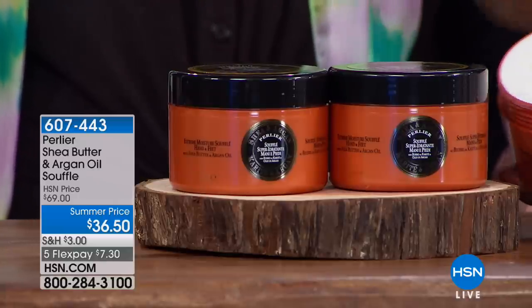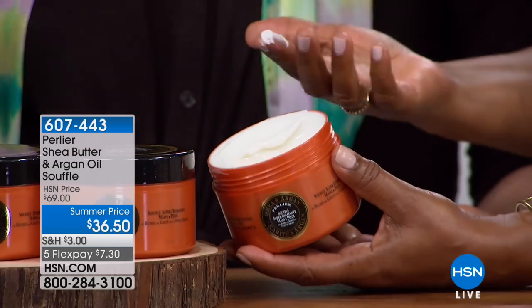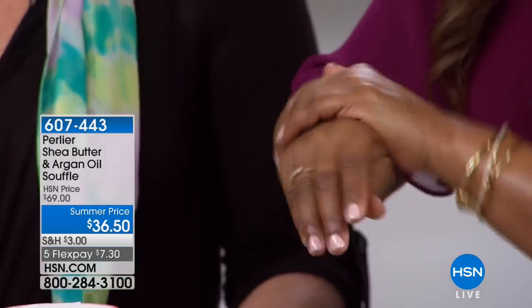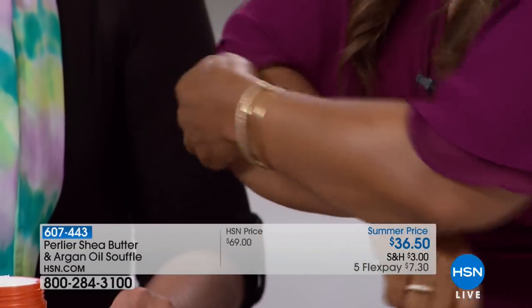Well, this is actually meant for the hands, but it's so powerful that we went ahead and clinically tested it even on the skin of your feet. And so it is a hand souffle for hands, but powerful enough for your feet. Super powerful. Smells nice. For your hands.